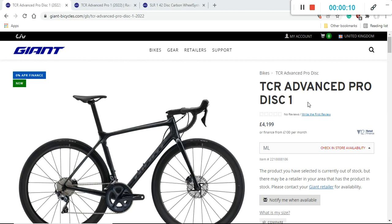In this episode, let's talk about a new superbike from Giant, in my opinion, and it's going to be the 2022 Giant TCR Advanced Pro 1.